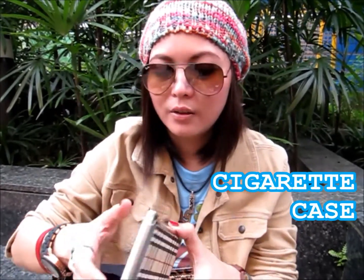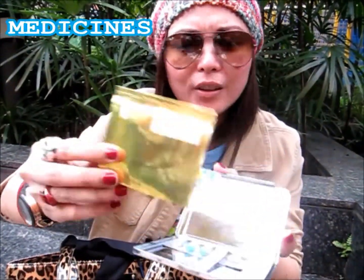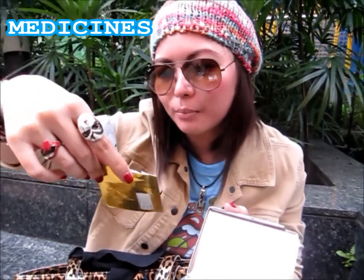I have my old Burberry cigarette case with a lighter that doesn't work anymore because I need to refill this one. So inside, yep. I quit. Oh, say yes. Yay. Hey, I quit like 5 seconds ago. I have medicines. I don't carry a lot now. Before, it's like complete. Now I got Mascapan from the Philippines for stomach ache and Napan, Mefenamic acid. Bloody hell, how to pronounce this one quick.